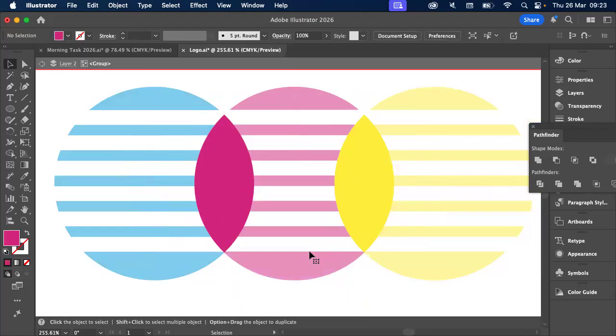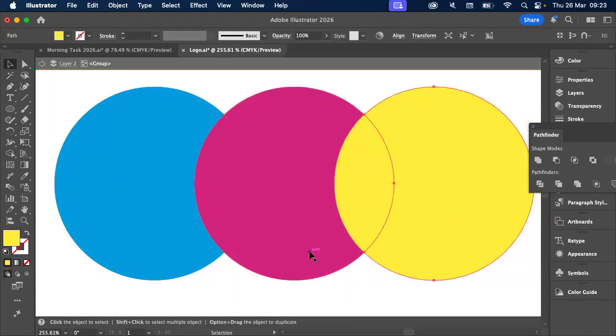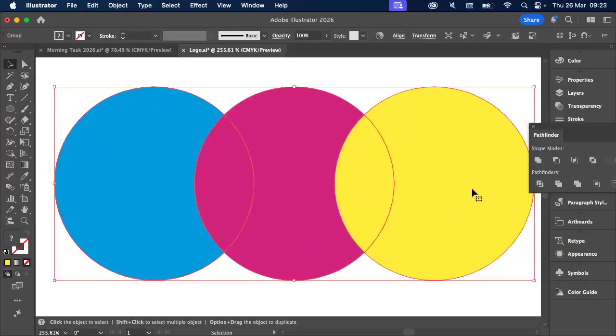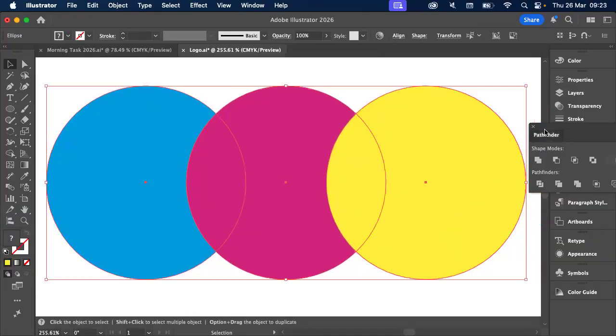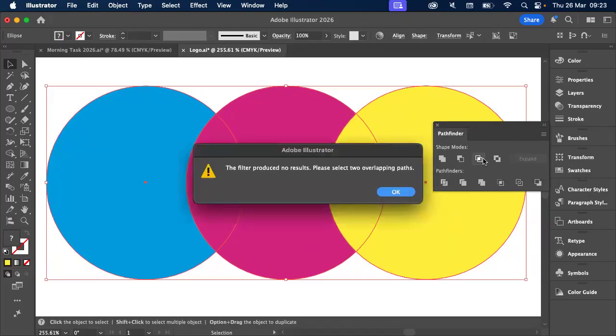Whereas intersect, you could only get one side at a time. If you choose divide, you get both. So I'm going to repeat that one more time. Let me just undo that. Pathfinder, if I'm using one of my basic options, it's not going to work because it can't use 3 shapes.